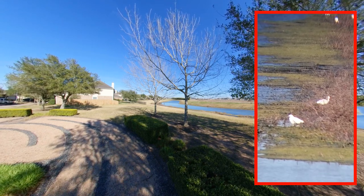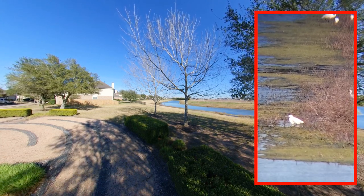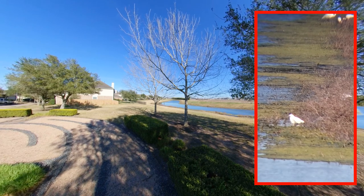Anyways, my back is really getting sore right now. I'm gonna start heading back home. I'll recap when I get to the house. I'll look around a little bit more and see what else I can catch.